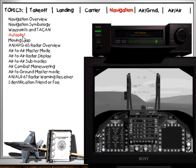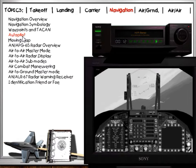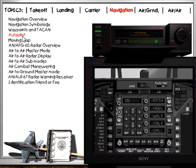Autopilot can be used for everything from basic navigation to pinpoint bombing runs. The autopilot features 5 modes of operation and is controlled using the upfront control located just below the HUD. The upfront control indicates autopilot is on, and 4 of 5 autopilot modes are displayed in the option fields along the right side of the display.